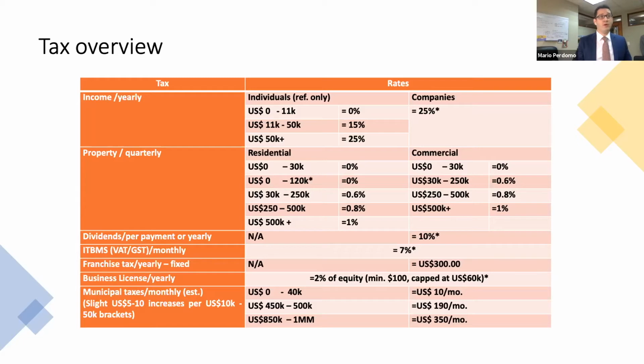So for individuals, whatever you make up to $11,000 a year is tax-free. If you're in the second bracket, which is $11,000 to $50,000 a year, you have a rate of 15%, and anything over $50,000 a year has a rate of 25%, which is identical to the rate that all companies have from the get-go. There are specific benefits that you can apply for, even though you're not starting up in a special zone or regime. You could go to a specific small business authority in Panama and apply for certain benefits and exemptions that will give you a little bit of a break for the first 2 years of the company starting out.